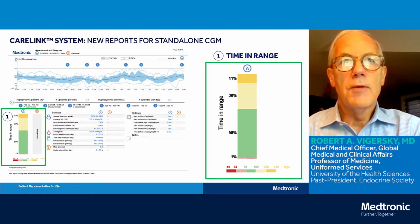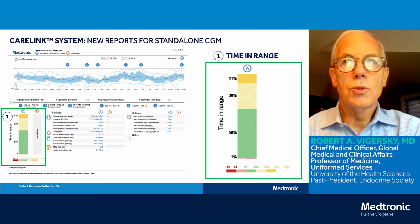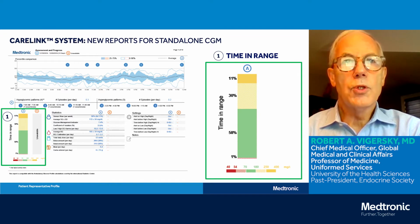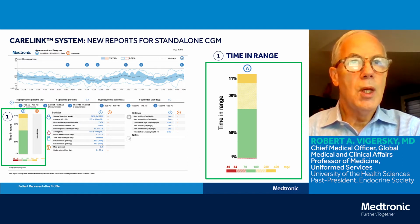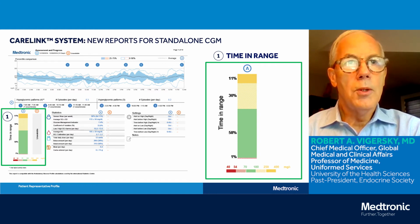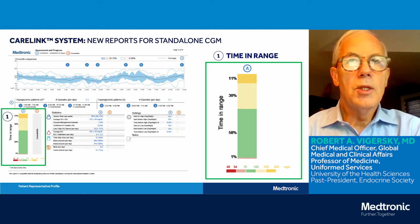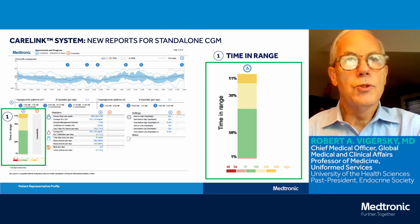And you can see that it's on the left of the slide and then blown up on the right of the slide. You can easily see the time in target range, 58%, above target range of 180 is 30%, above 250 is 11%, and then below 70 in this case is 1%. This is easy to look at, and if you look over to the left, you'll see an A and B. So this allows you to compare any designated period up to 2 weeks with a previously designated period. And right now, for this example, there's no other designated period under B, so nothing is shown. On the top, of course, you see the modal day with the interquartile ranges, and this gives you a high-level view of what the glycemic patterns may be.